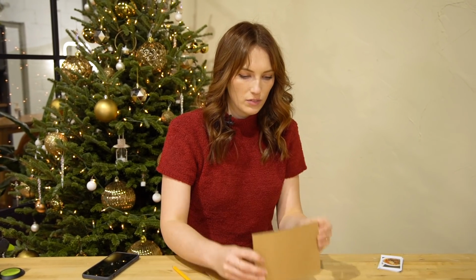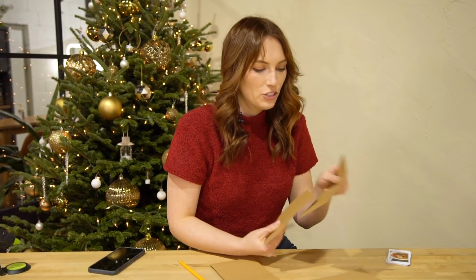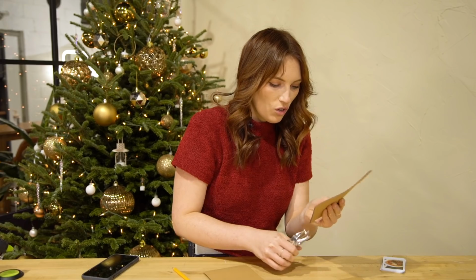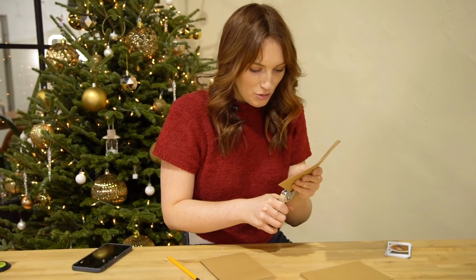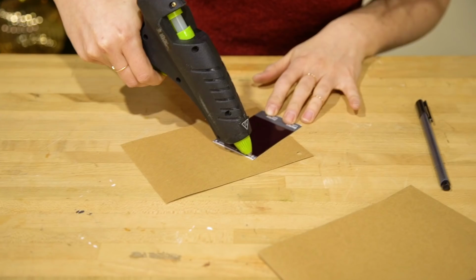So I'm gonna stack just a couple of these at a time and punch a hole in the corner so that we can string these onto the ring at the end. That was too many. You cannot do like 20 of them. You can do like two at a time, unless you have one of those kinds of hole punches. And then I'm just using one as a template so that you're always punching it in the same spot. Very important.